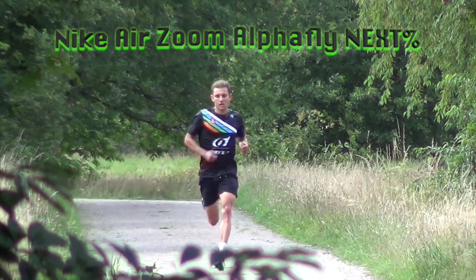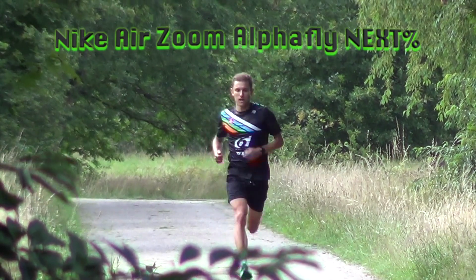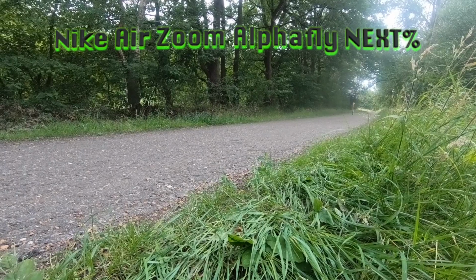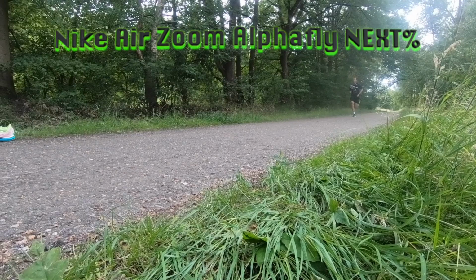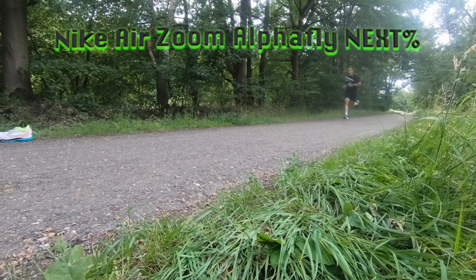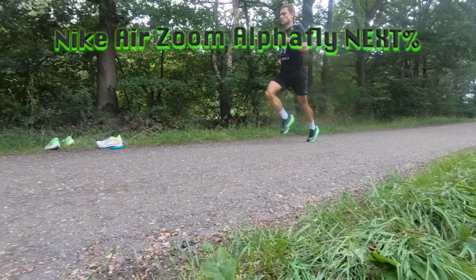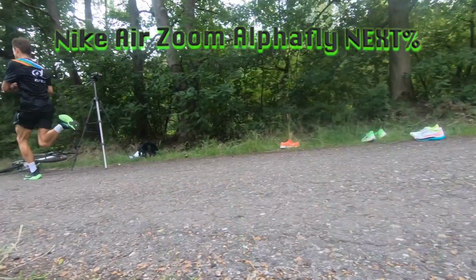The thing that's different between these Alphaflys and the NEXT and the Sauconys is that they have an air cushion in the forefoot, which maybe you can feel a bit, gives you a bit more of extra return, especially if you land on your forefoot, which I do quite a bit, especially at the higher speeds.